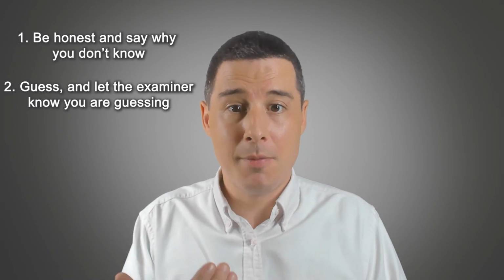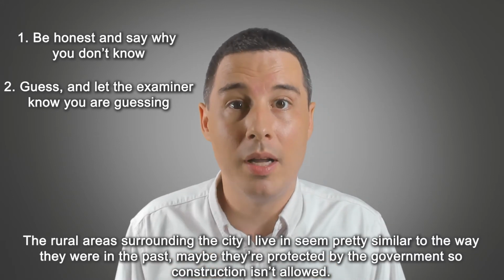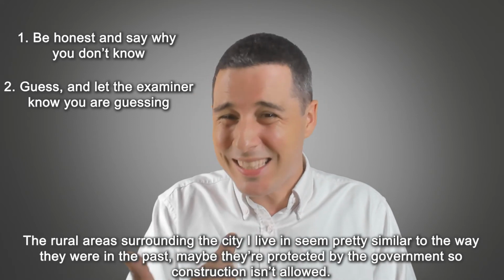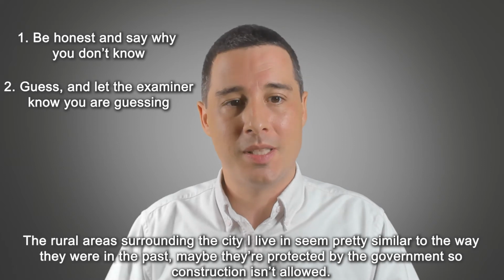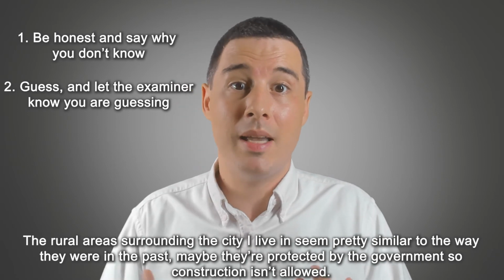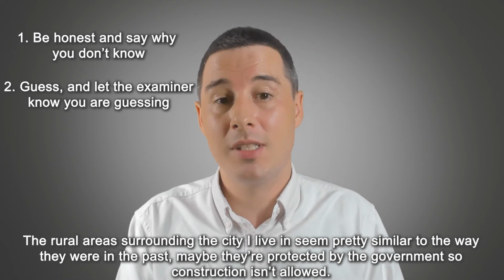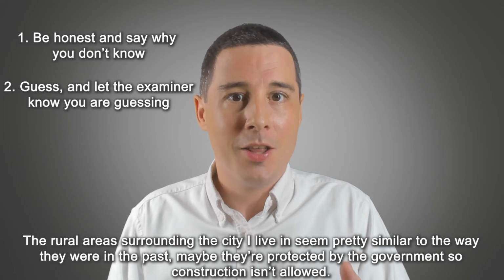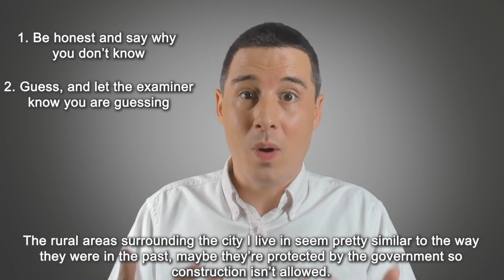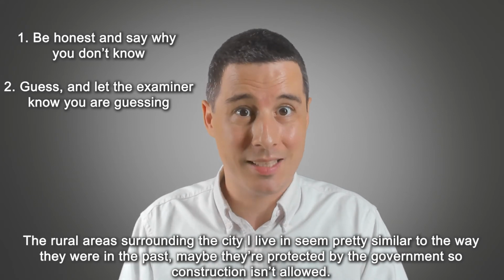Then we go on to explain a bit more. The rural areas surrounding the city I live in seem pretty similar to the way they were in the past. So again, we just show that we're not sure by using the word seem here. Well, it seems this way. I'm not 100% sure, but we're giving some kind of explanation afterwards. We're still guessing, making it clear that we don't really know. But again, this sentence shows some skill that the examiner is looking for. We're comparing the present with the past. It seems pretty similar to the way they were in the past. So we're contrasting here the present with the past. It's showing some grammatical skill.